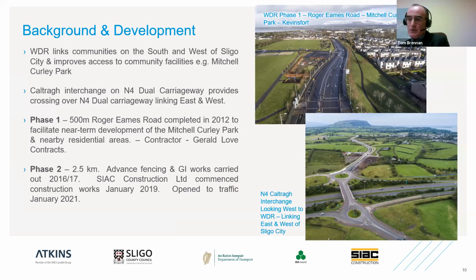So hopefully that gives you just an overview of Sligo and how the scheme fits into the overall development of Sligo and the need for the scheme. So I'll hand over to Ursula now, maybe to get into more of the detailed design of the scheme. Thank you very much.